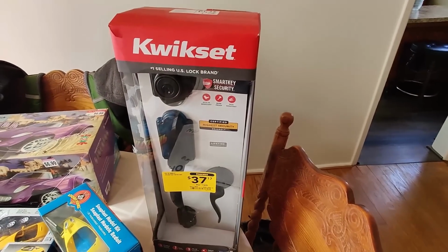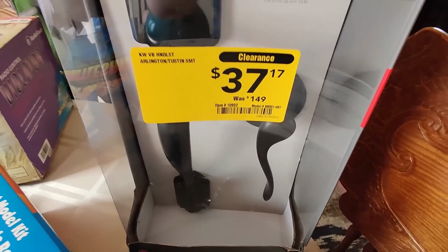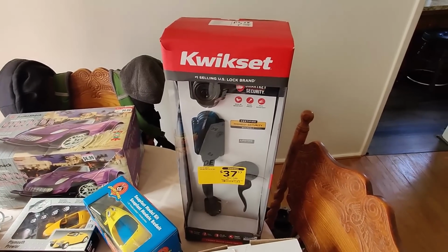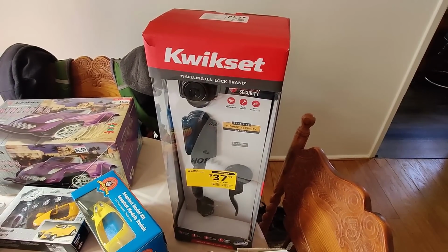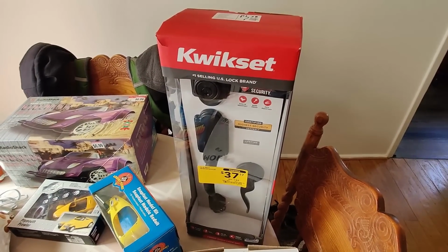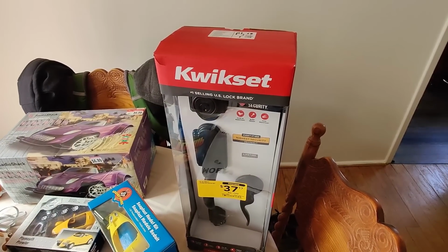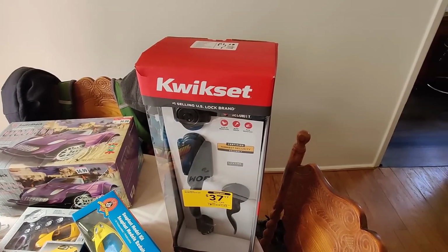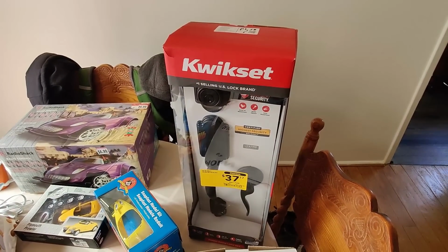One of these quick set door handle latches, $37.17 from $150. And I've sold a lot of these. I don't know if it's the exact same style, probably not. A few years ago, I got like 50 or 60 door handle sets like this from Lowe's through a source, which I no longer have anymore, unfortunately, but I was selling them on Amazon for about $150. So I'll probably put this one on Amazon as well. I should make about $75 profit on it in the end.